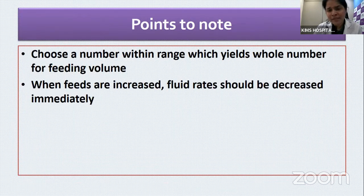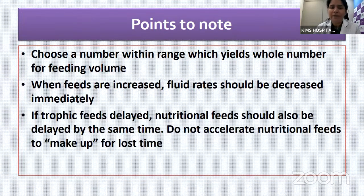Now, while we are enhancing enteral feeding, it is important to choose a number which gives a whole number for feeding volume. And when feeding is increased, always remember that the fluid rate must be decreased. It is not right to keep increasing feeding volume and remain on the same total fluid volume, because we may end up in fluid overload.